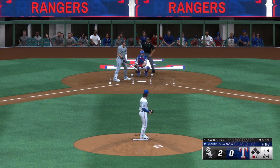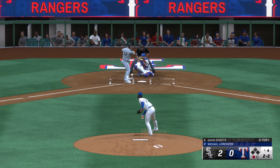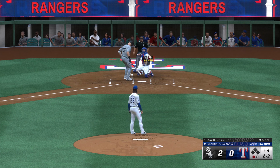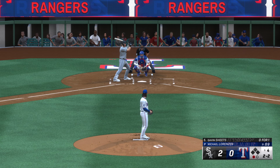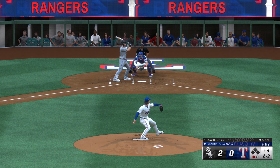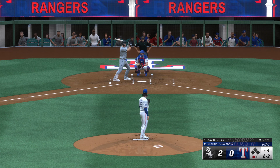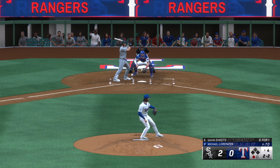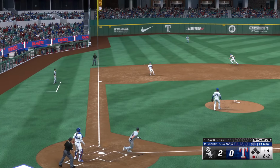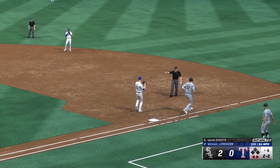One out, bases empty, and a run in. Top half of inning number 4. In there for a strike at the top of the zone. Righty to the plate. That's to third. Smith throws to first in time.